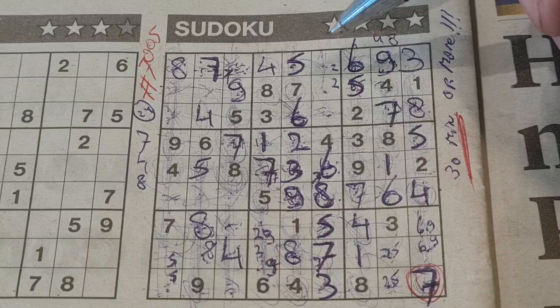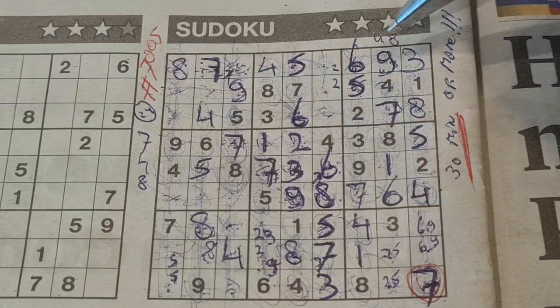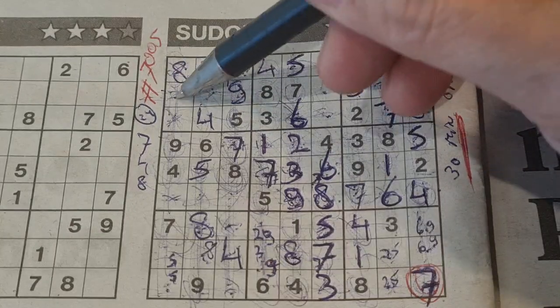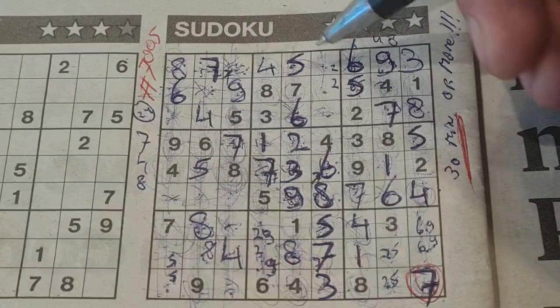Then, how about the 6 now? Need a 6 there? Yeah. We have six in the first row, six in the third row. So the row between, the second row, the only two places left for the six should be here or there. We have a six in the second column, no six there. Six should be there.